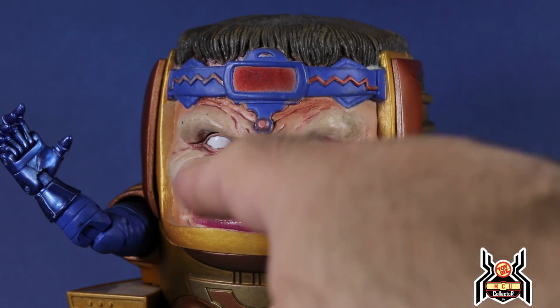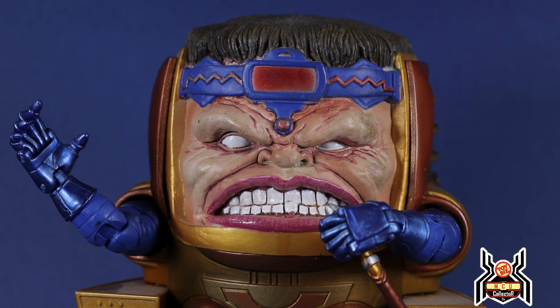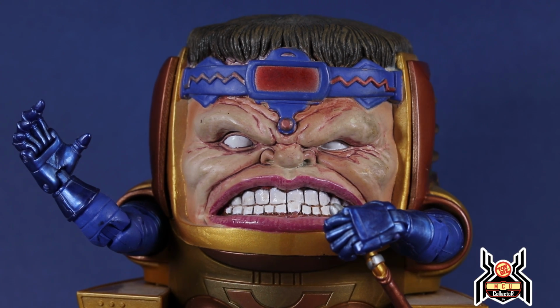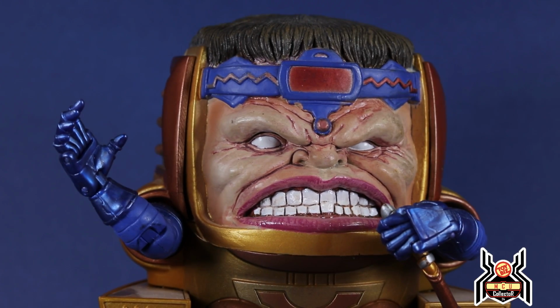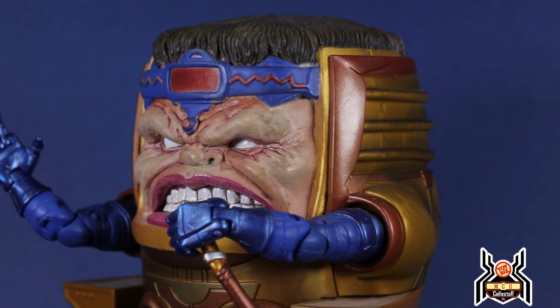You get the wash and everything over the skin tone. The teeth are painted really nice. The gums, the space in between the teeth. Yeah, ToyBiz did a great job with that. They really, really did. I even wanted to say Hasbro right now. That's how much of a problem I actually have.